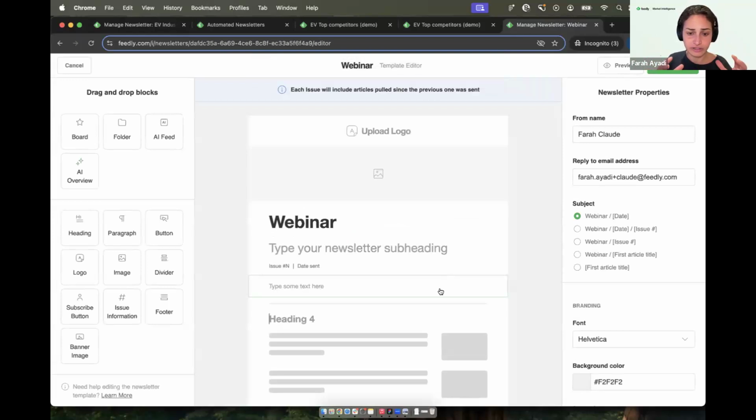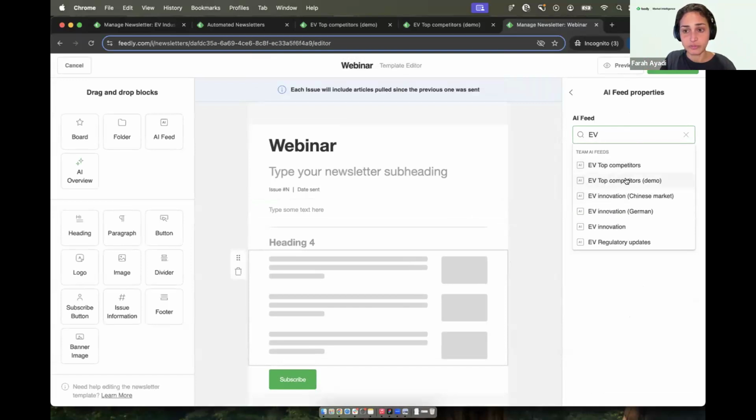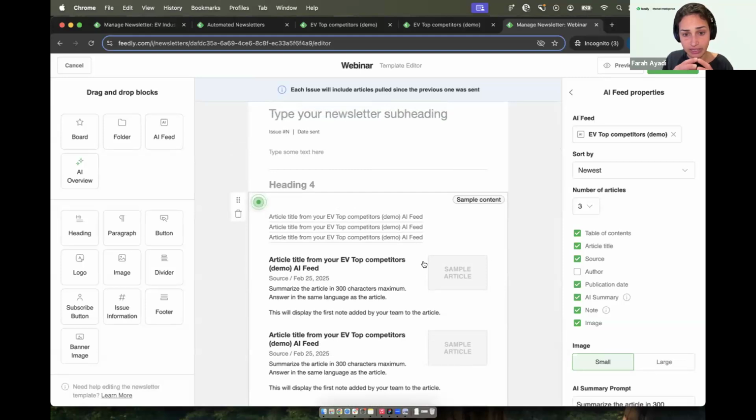To fill the template, I can fill it with many elements, but the main thing that I need to use is pulling my articles from the AI feed I already created. For the sake of the demo, my AI feed, if you remember, was EV Top Competitors demo. If I click on it, you can see that I have the section now pre-filled, which tells me that my template is set with that AI feed, meaning that all the issues distributed from this template will include articles from that AI feed.